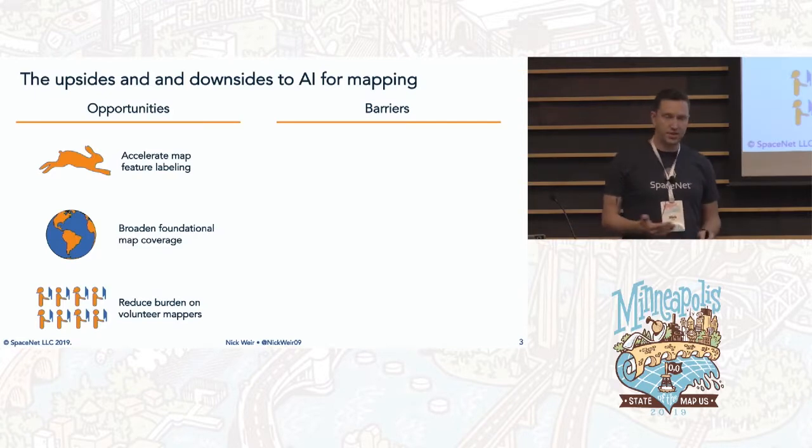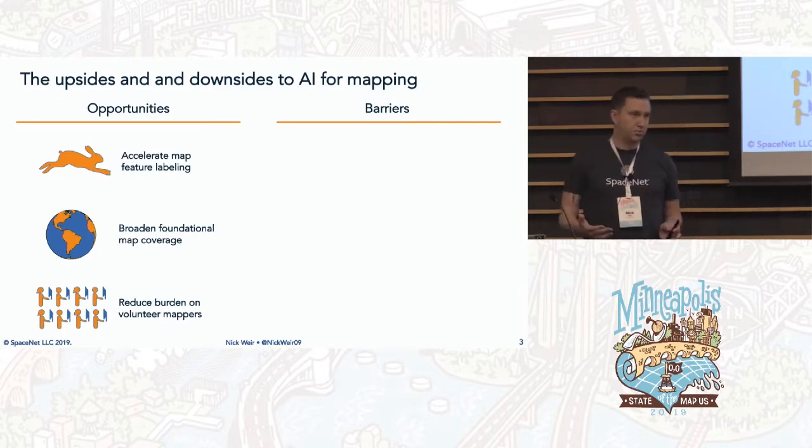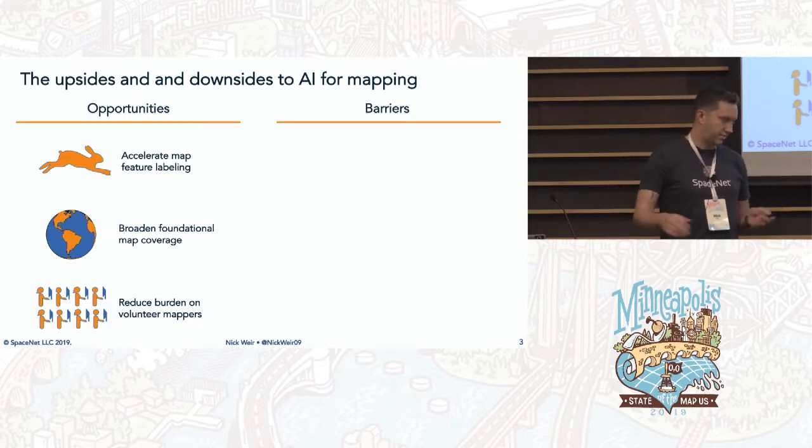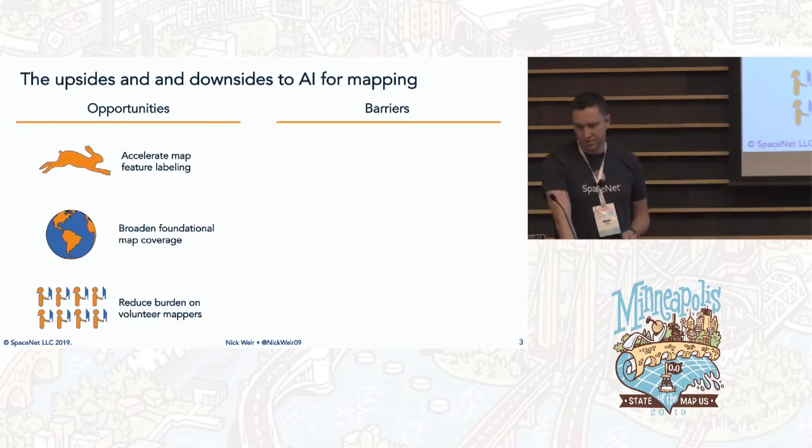And so along with accelerating map feature relabeling, we may also be able to broaden foundational map coverage if we can use machine learning. There are some areas where there aren't a ton of volunteer mappers, and if we can reduce the amount of volunteer or validator work that it would take to map new areas, we may be able to broaden map coverage, and reduce burden on volunteer mappers through that.